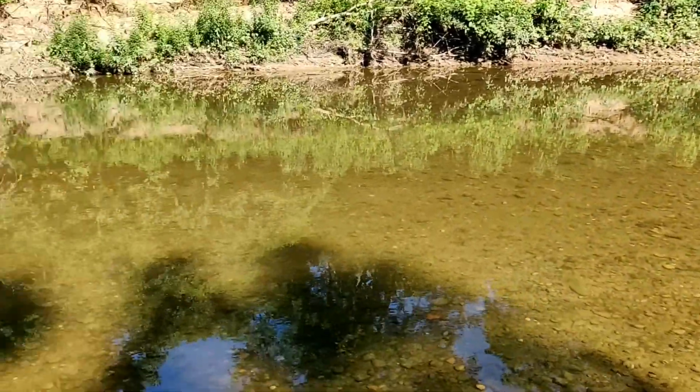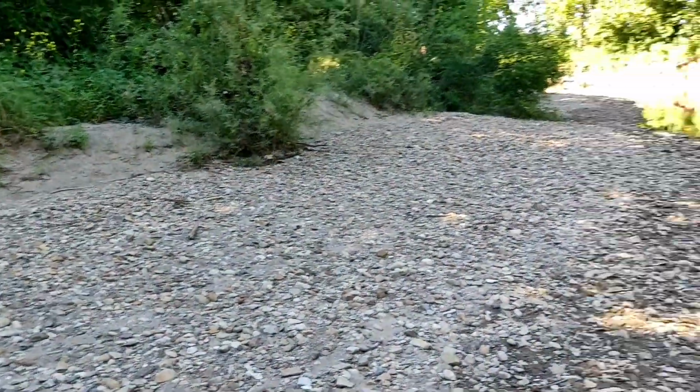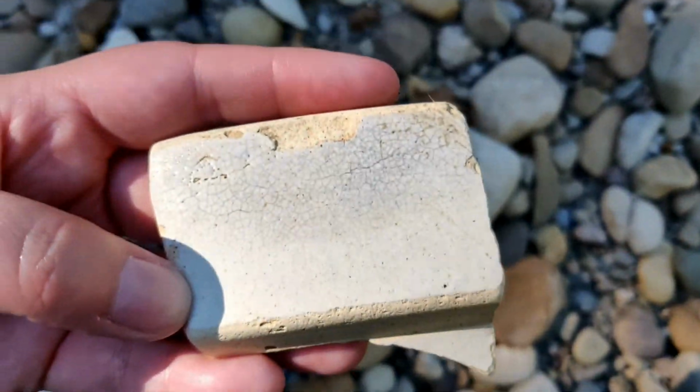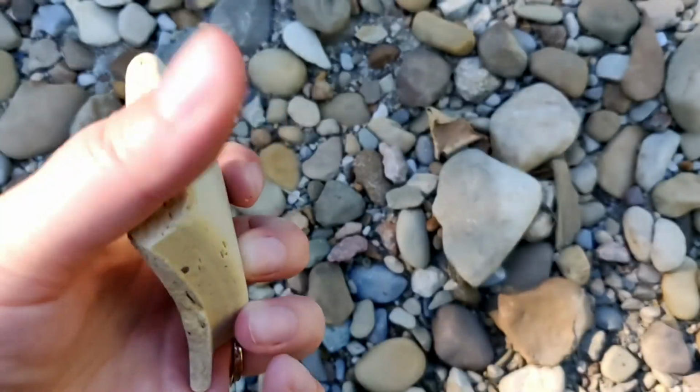But this is the area I'm going to be looking at this time. Water's pretty low because it's been pretty hot. It's about 86 degrees right now. So, let's get started. And it looks like we got part of an old pot maybe, like a plant pot.